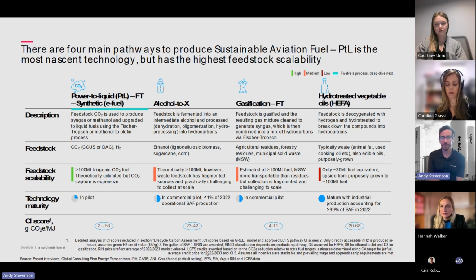And so maybe a little bit more similarity in the types of feedstocks across these processes than people typically think. Although we're certainly interested in looking at direct air capture CO2 in the longer term as well. In terms of the scalability, I think these ones can all reach some sort of baseline level of scalability, but we certainly feel like PTL or PTX is potentially the best one and the most scalable, as it really just scales based on renewable energy capacity.